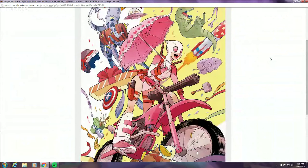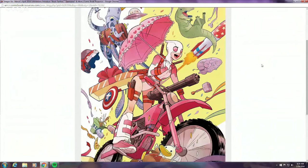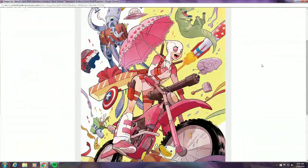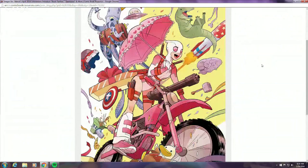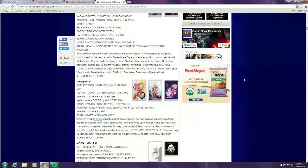It's cute. It's well balanced. It looks like fun. I mean, the characters that are in the background look like fun. Does she actually hang out with a squid that wears a crown? Because that's awesome if she does. You know, just the toys and all the other silliness that's there. That's a fun cover. I don't know if Gwenpool is for kids, but I could definitely see this appealing to younger kids because it just looks goofy and fun. You know, other than there's a big machine gun on her motorbike. So yeah.